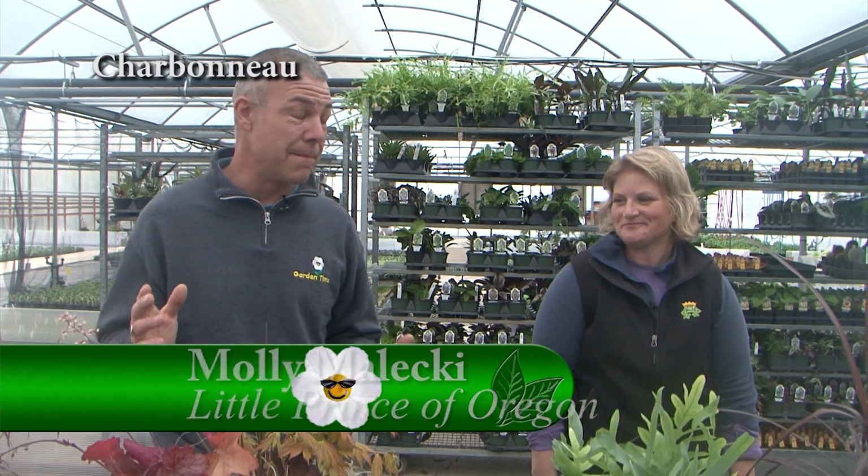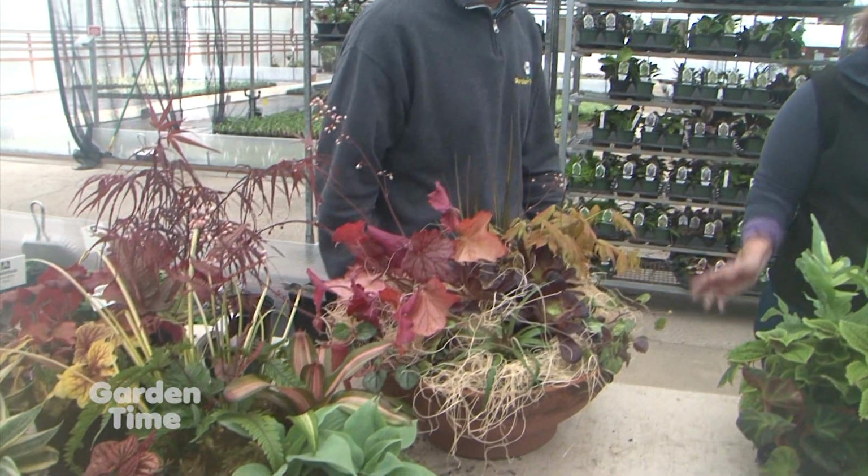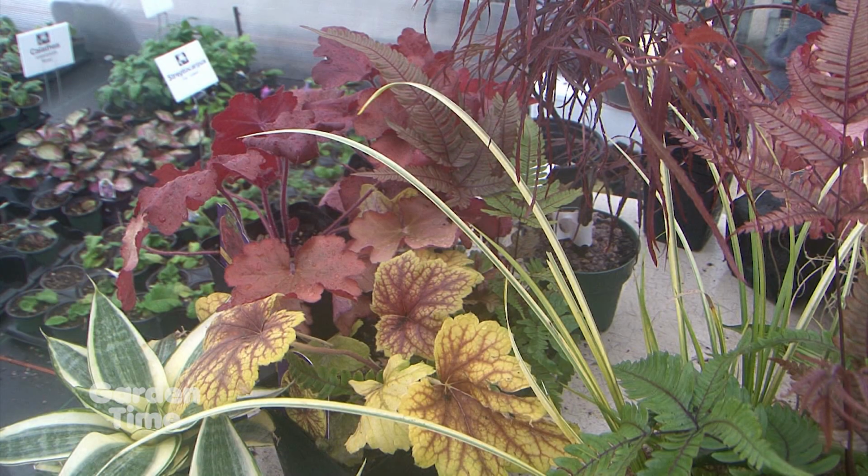I'm out here at Little Prince. I'm with Molly. Molly, it's that time of year that we've been gardening inside and we're moving outside, and you have some amazing planter combinations that you put together. But I'm noticing they're kind of a combination of houseplants and perennials. What gives?